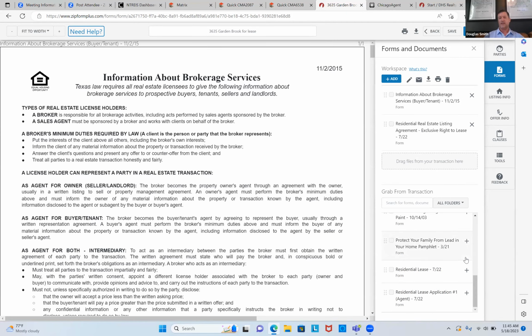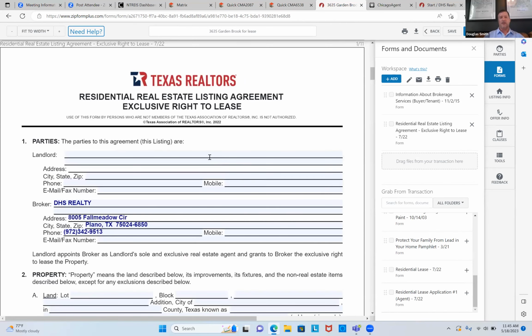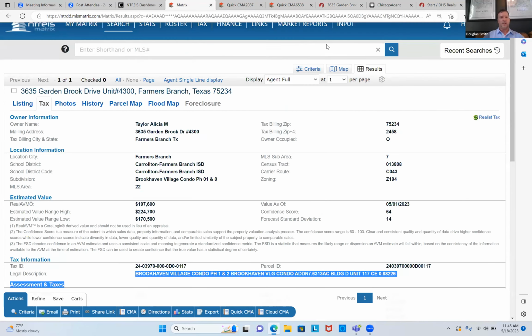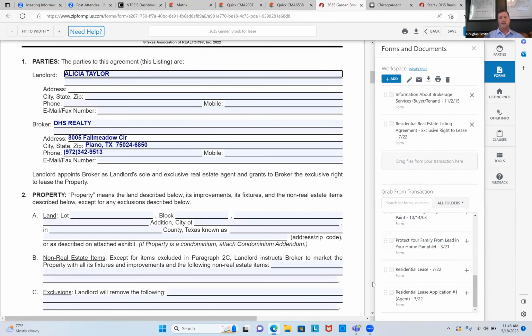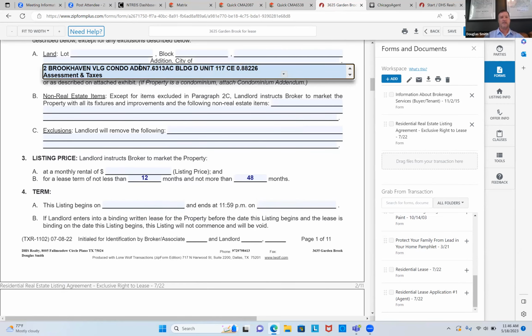I'm going to hit the plus sign. I'm going to bypass the IABS. It's pre-filled. And I'm going right here. Again, I think her name was Alicia Taylor. So here I am. It says exclusive right to lease, all caps. Okay, down here, I'm going to go ahead and do the same thing, copy and paste. It still has it. It does.